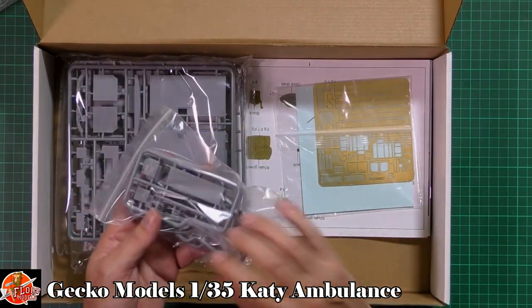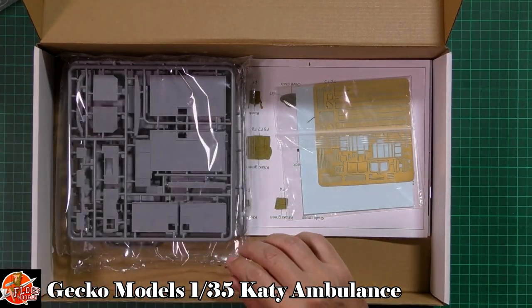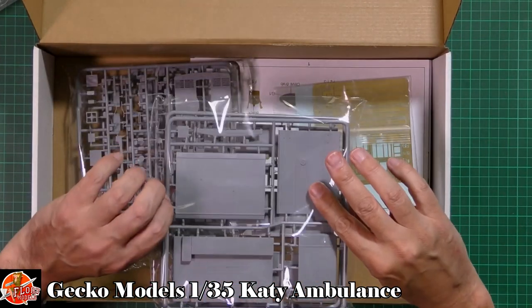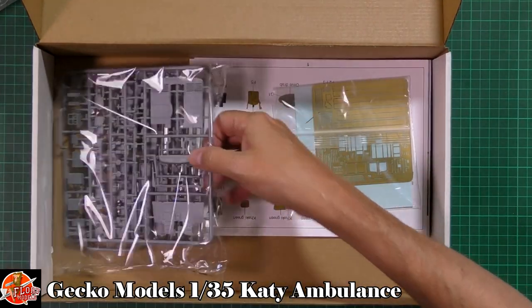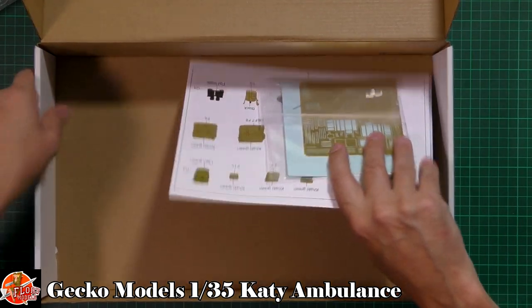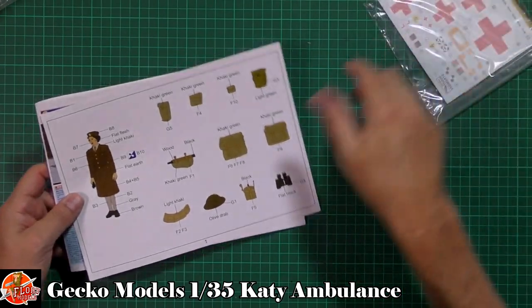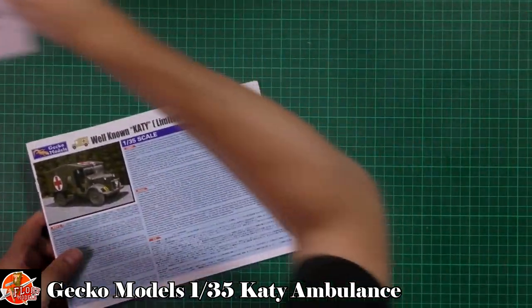We've got lots of stretchers. So we've got four stretchers with all the padding and various bits you might imagine. We've got the side details and the roof, various things like that. And then obviously we've got more details down in there.